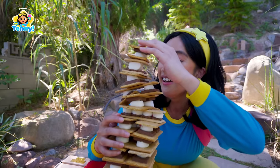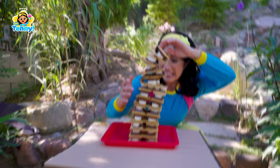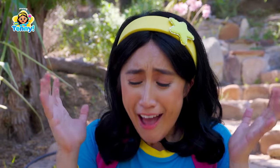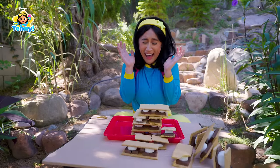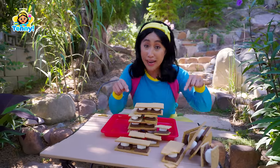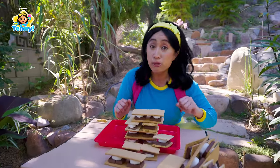Oh yeah! Well, oh no! I don't think I can hold it any longer! No. Wowza! Our tower fell! That was so much fun! But I don't want to waste any food, so let's clean this up and save it for later.